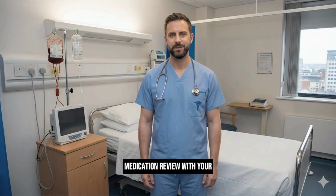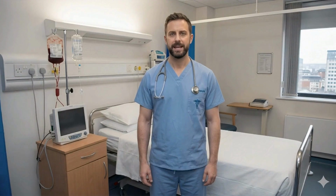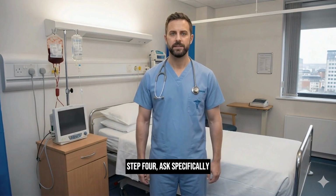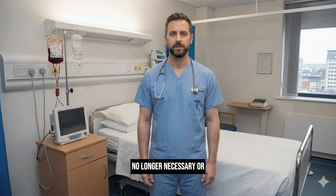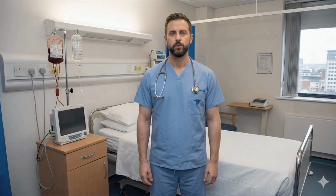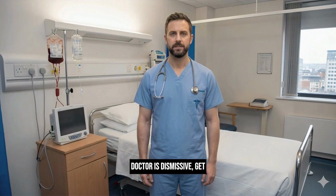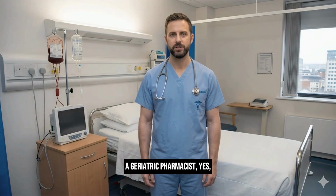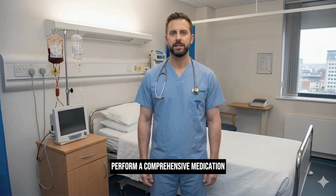Step 3. Schedule a medication review with your primary care physician. You can use that exact phrase, "I'd like to schedule a medication review to assess my anticholinergic burden." A good physician will not be offended. They'll appreciate the advocacy. Step 4. Ask specifically about deprescribing. This is the intentional, supervised process of tapering off medications that are no longer necessary or that carry unacceptable risk. It is a legitimate and growing field of geriatric medicine. Step 5. If your doctor is dismissive, get a second opinion. You are not being difficult. You are being responsible about your own health. A geriatric pharmacist, yes, that is a specialization that exists, can also perform a comprehensive medication review.